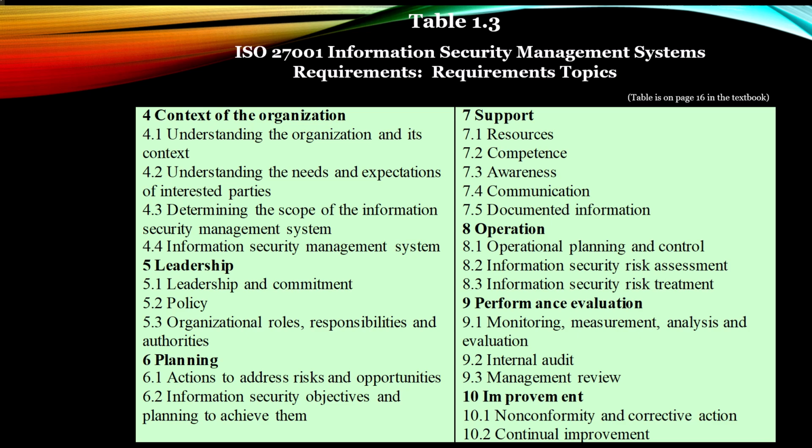Support is again resources, competency, communication, awareness, documentation. 8 is operation, that's planning and control, and also dealing with risk and risk treatment. 9 is about actually developing the appropriate metrics and auditing. And 10 is improvement. You always have to worry about improvement.